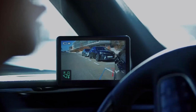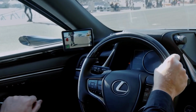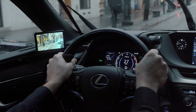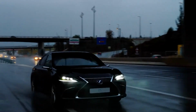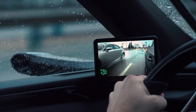The screens are located almost in front of the driver's eyes, reducing the load and eliminating the need to turn your head unnecessarily. Finally, the cameras provide improved visibility compared to conventional mirrors, guaranteeing high image quality in all weather conditions, and adapting during turning and reversing to virtually eliminate blind spots.